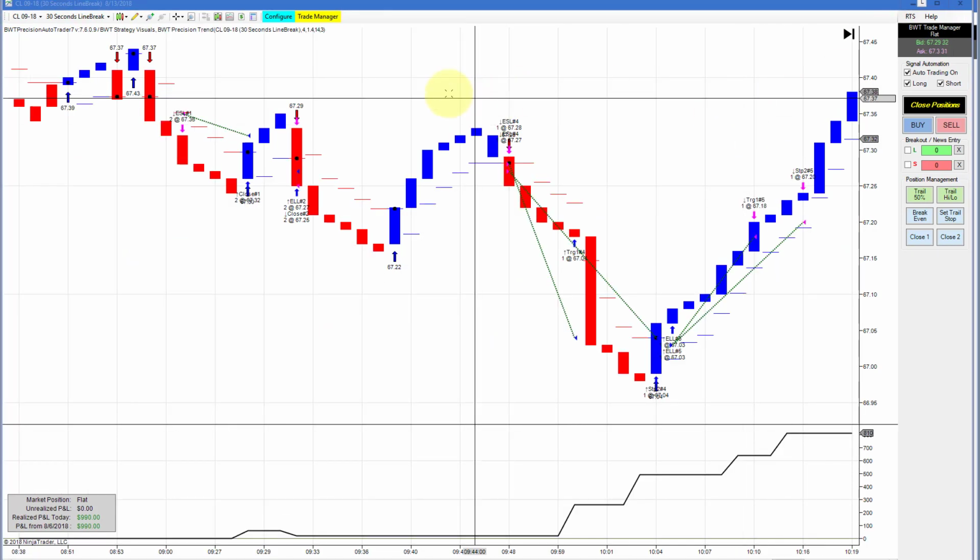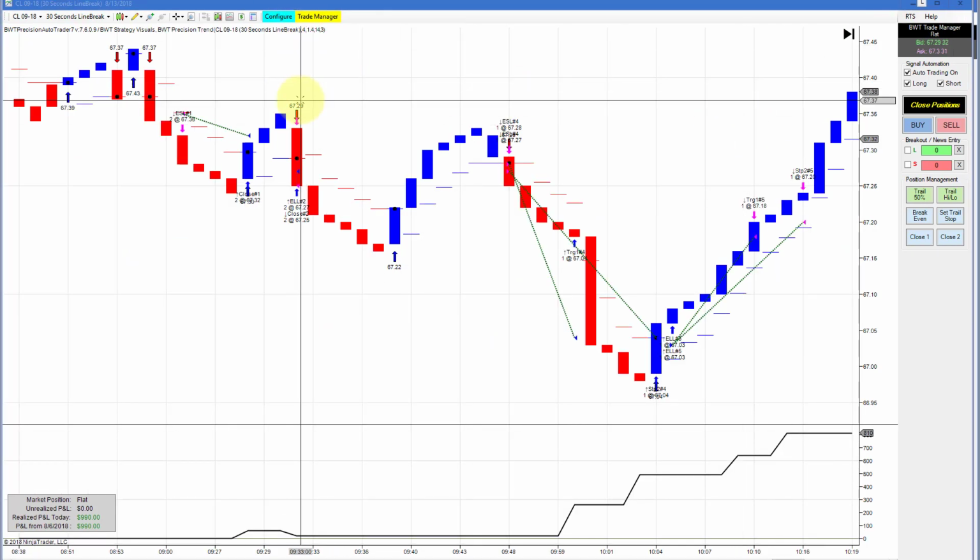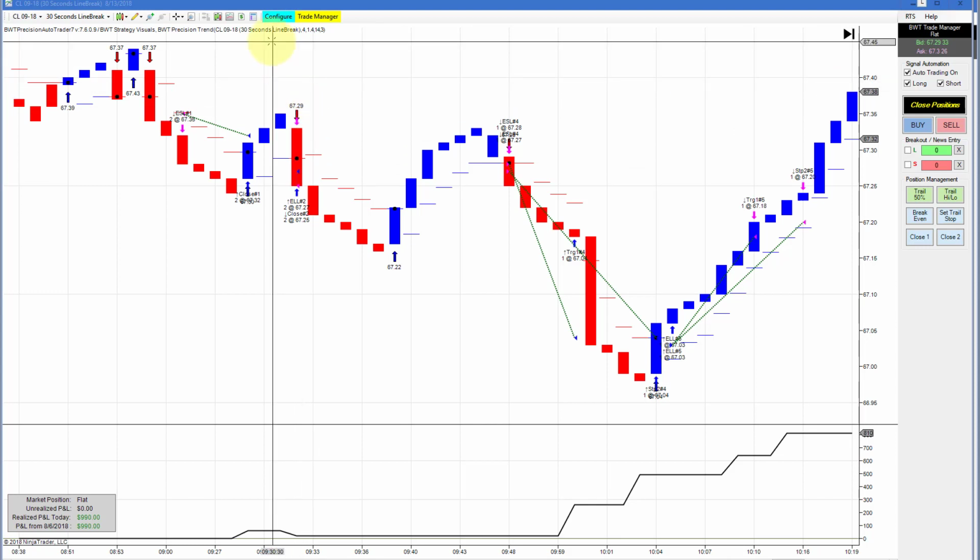Okay, the crude oil on a 30-second line break chart did 990 for the day, so the goal on this is 1,000, 1 tick of slippage, hitting its goal.